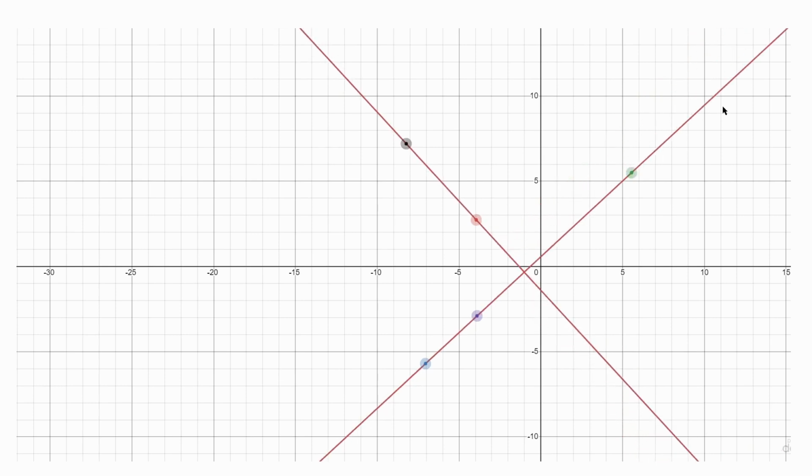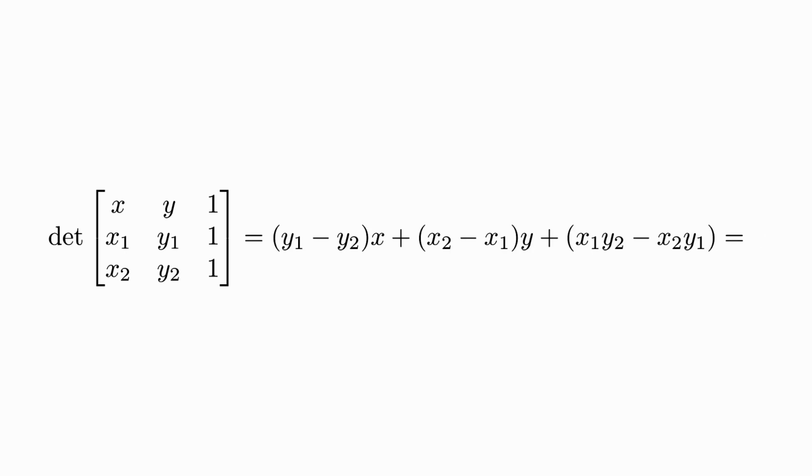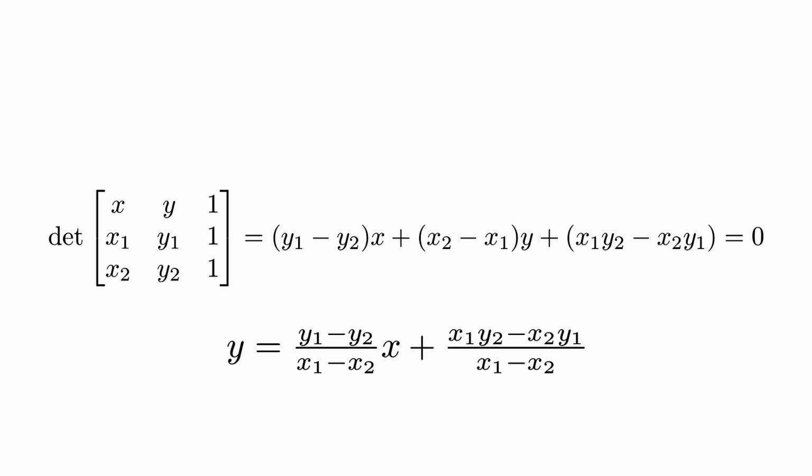Could we maybe go back to the one line through 2 points version? Oops, yes, good idea. In this case, it's a 3 by 3 determinant. 1 row for the variables and 2 more for the 2 points. Being only a 3 by 3, it's reasonable to expand it out. Okay, that looks plausible. If we rewrite in y equals mx plus b form, it's got the right slope m.